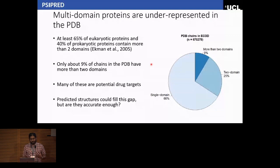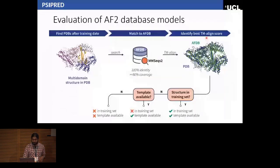But as an initial evaluation, given that there now exists the AlphaFold database, we assessed the structures that AlphaFold has produced in this database, and we looked for matching PDB entries that were released after AlphaFold's training set date. I want to stress here that we used the SwissProt version of this database because that was the latest release at the time we did the analysis. There's really no reason you can't extend it to the full database that we have today.